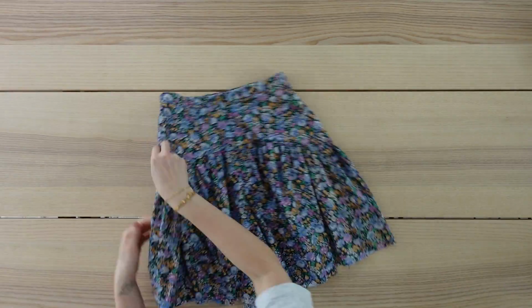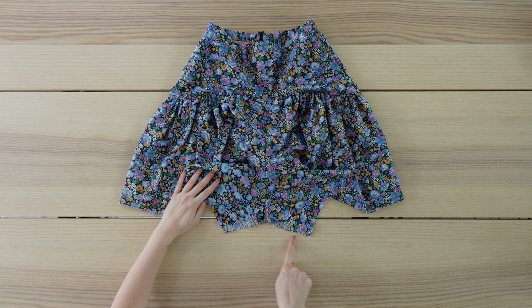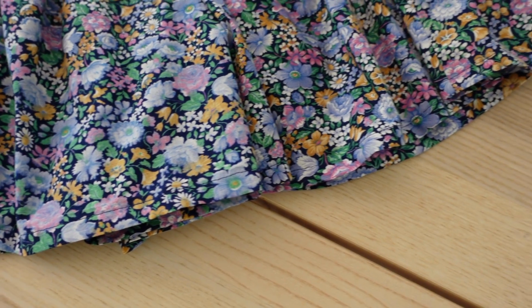The shorts are almost done, and all that's left to do is line up the inseam, and I'll sew these together, and last step is to hem the shorts by folding over twice and sewing.